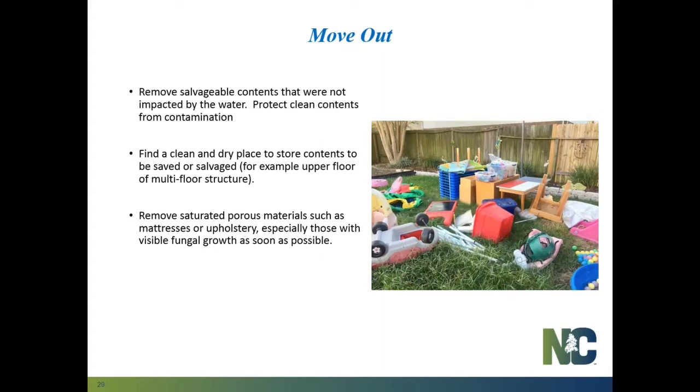So the next thing is that you want to move out, and you've got two things that you're going to be doing. You're going to be trying to move stuff that hasn't been damaged to a place where it can be kept clean and dry. That's keeping your stuff. But the other part is that you're going to be starting to get rid of all of the materials that got flooded or that are saturated or damp or have visible mold growth on them. And that's going to be getting rid of moisture sources, and it's also going to be preventing mold spores from being generated and spread around to the other parts.